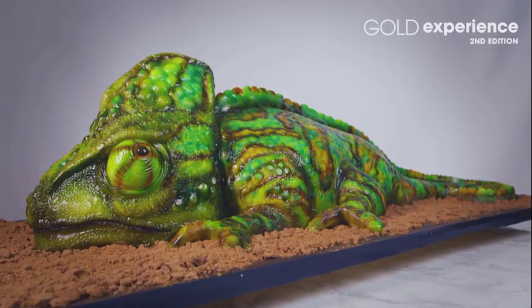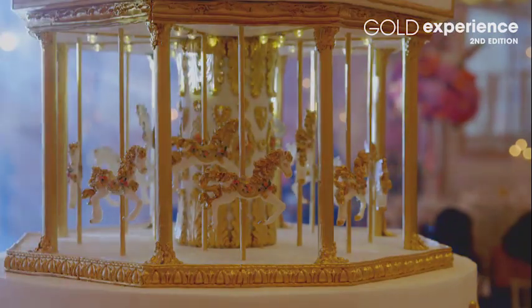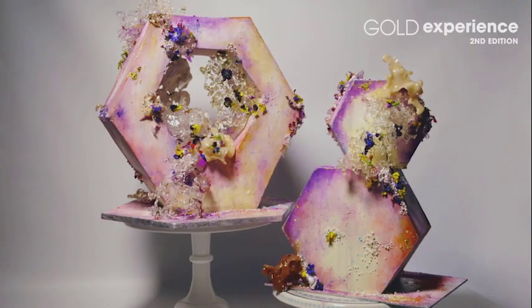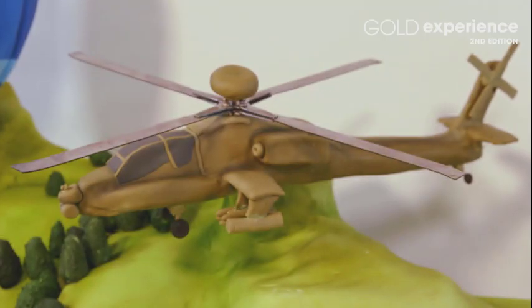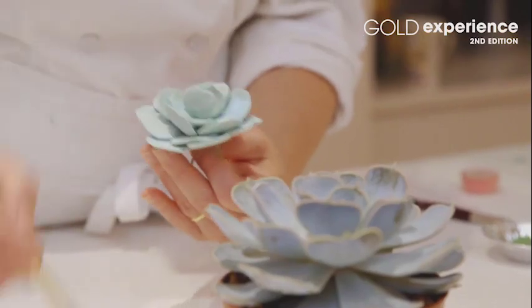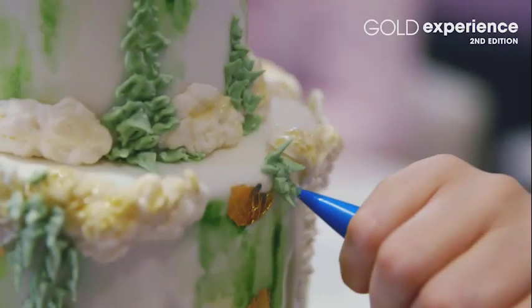From chameleons to cows, carousels to sculptures and dinosaurs to helicopters. They can bake a cake into any shape for any occasion.